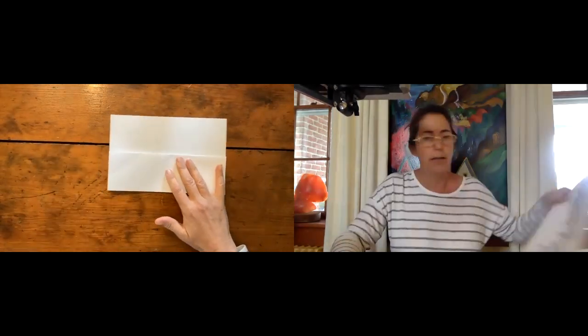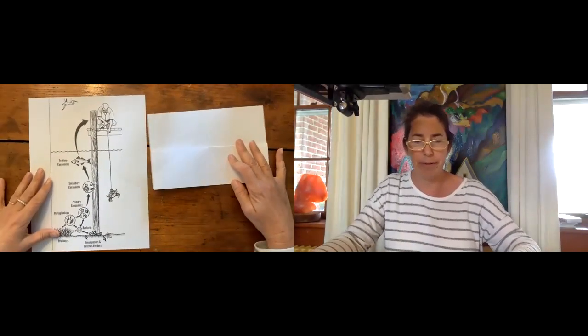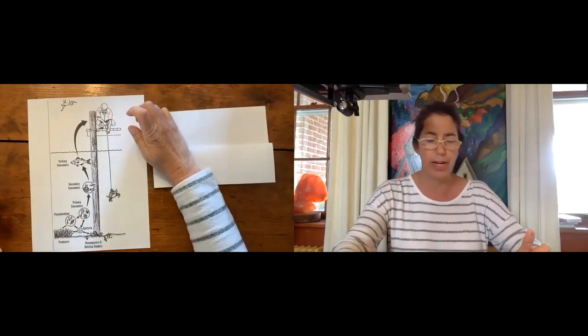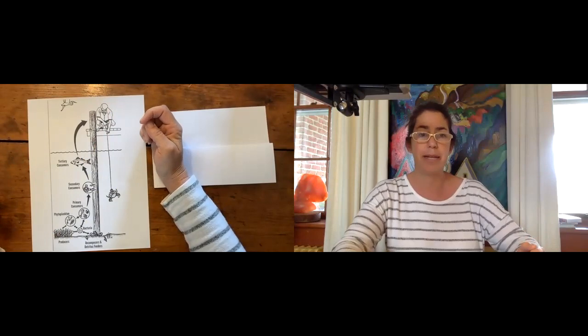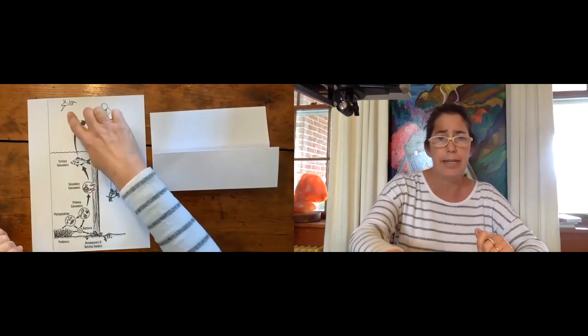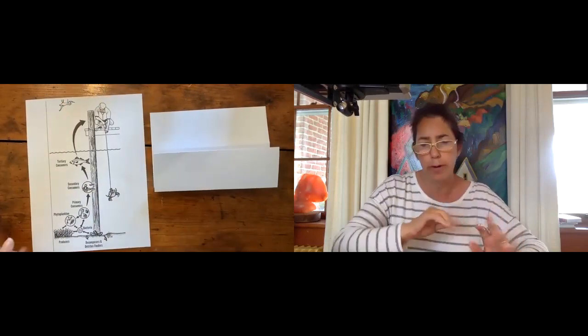Okay, from there, I'm going to think about my food chain. What do I want to have on my food chain? Do I want the person, the human, to be at the top of the food chain? Do I want the striped bass to be at the top of the food chain? What do I want to be at the top of the food chain? The eagle, the osprey, the blue heron, what do I want?